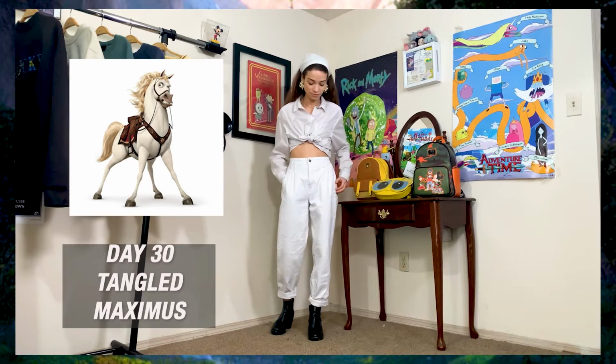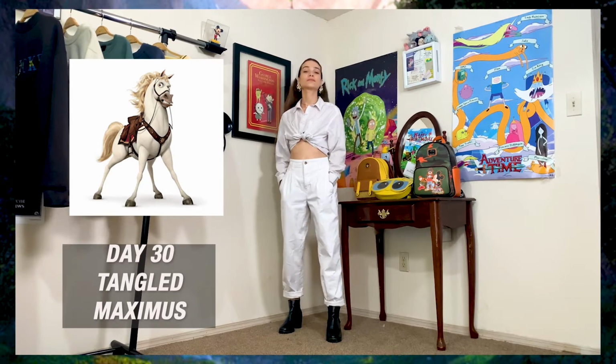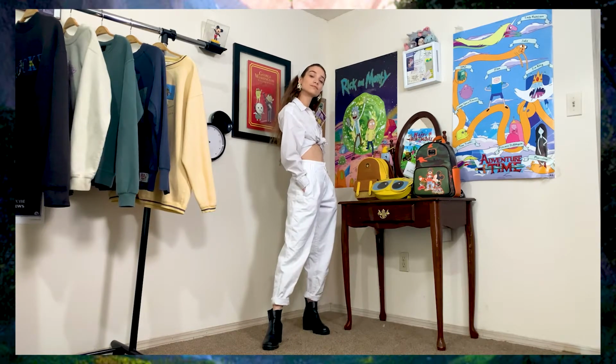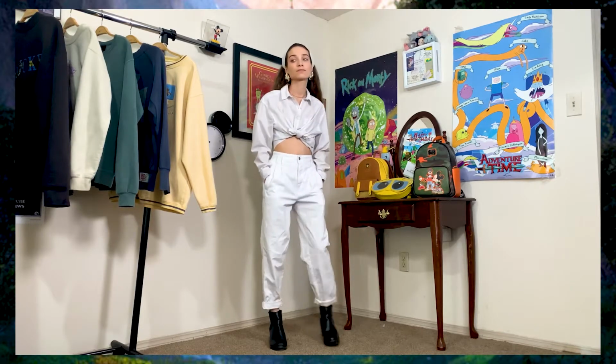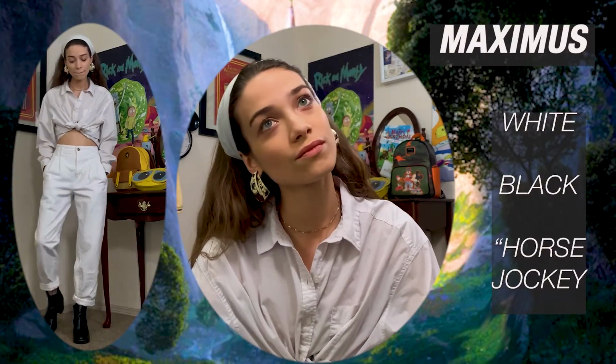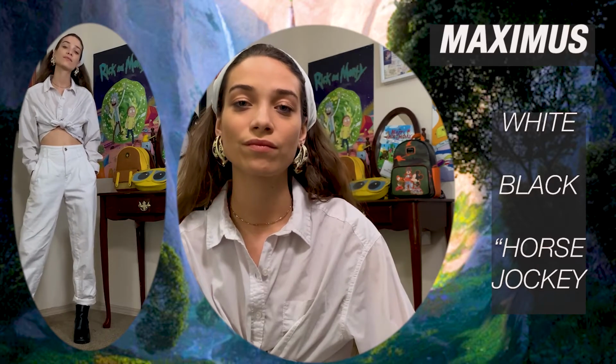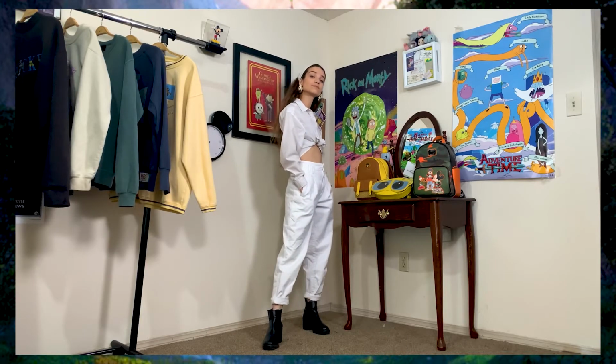And the last and final look is Tangled, and I decided to do Maximus the horse from Tangled. I've done pretty much every character, so Maximus was the last one I wanted to do off my bucket list, and man, I killed it. I did like a player disc jockey kind of vibe with the cropped shirt and the oversized high-waisted pants, the black boots. I literally fell in love with this. I just wish I would have added some more brown into this, but overall, I vibe.